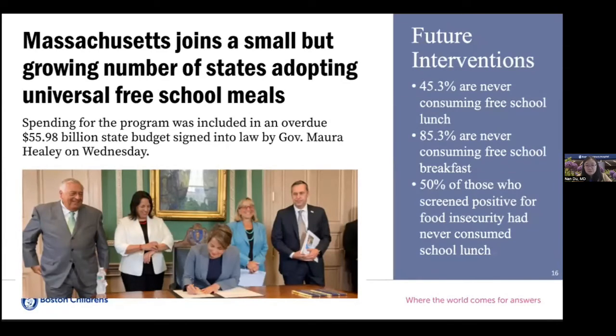What we found over the last year, though, is that when we surveyed some of our elementary school patients with celiac disease, 45.3% have never consumed the free school lunch. And this was during the last 2 years where everything was free regardless of need. 85.3% had never consumed free school breakfast, and 50% of those who screened positive for food insecurity had never consumed school lunch or breakfast. So we're realizing these are areas where we could potentially help to show that people can feel safe about eating school lunch and school breakfast, as well as making sure that we are able to utilize all the resources that are available for our patients.